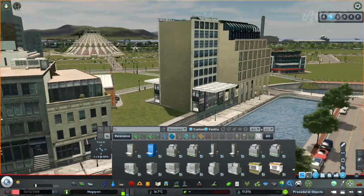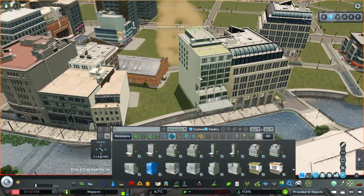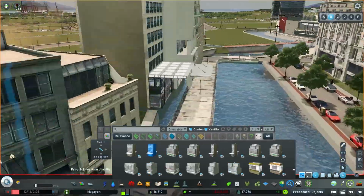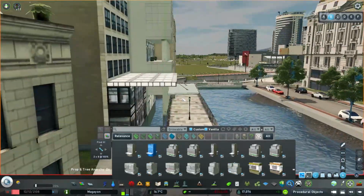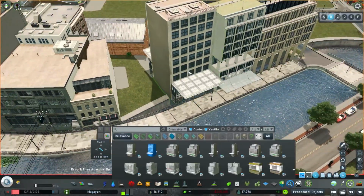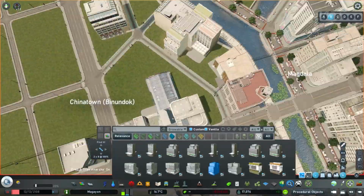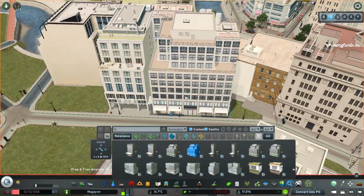The other side of the river, if you've been following the series, this is Magdala. So this is one of the oldest districts in the city. And later on, you'd see me also start building Chinatown. So if you guys want to see a Chinatown episode, comment down below. But basically, along the river, it's one of the highest land values in the city.